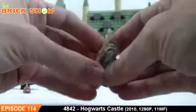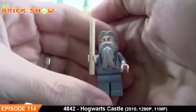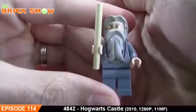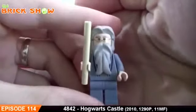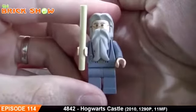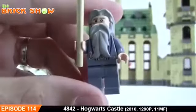And then the last figure we get is Albus Dumbledore. And this would appear to be the last minifigure. I'm going to tell you where you actually get another one in the set. It's not on the box, but it is another minifig. So let's now hit the castle.